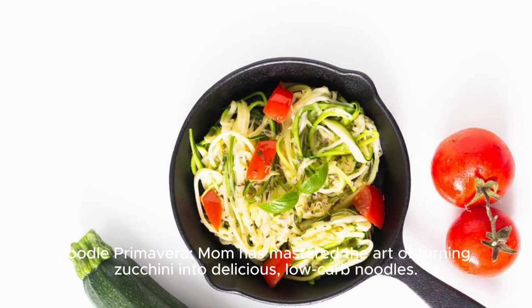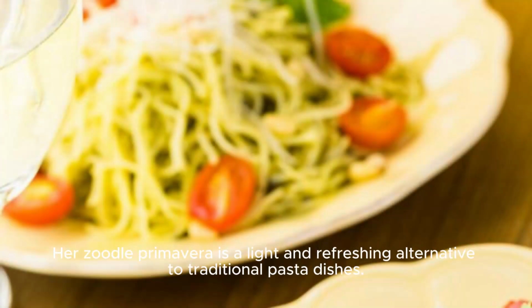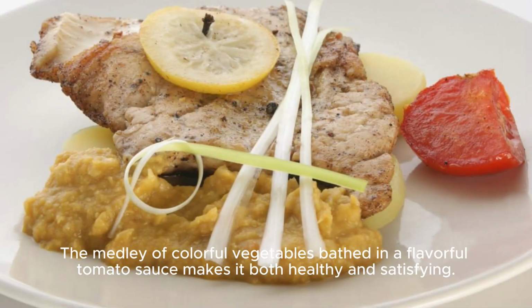Zoodle Primavera. Mom has mastered the art of turning zucchini into delicious, low-carb noodles. Her Zoodle Primavera is a light and refreshing alternative to traditional pasta dishes. The medley of colorful vegetables bathed in a flavorful tomato sauce makes it both healthy and satisfying.